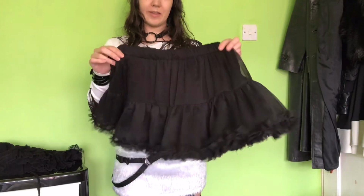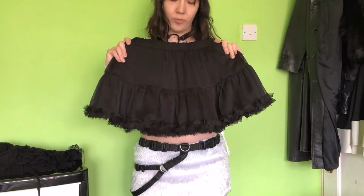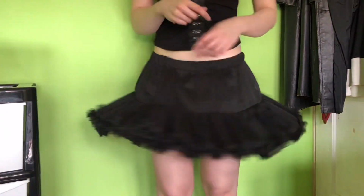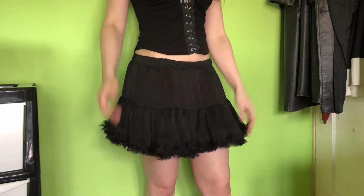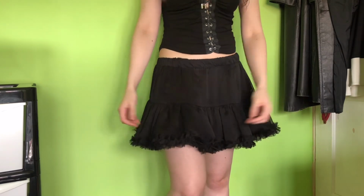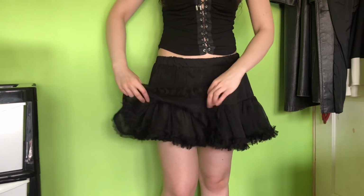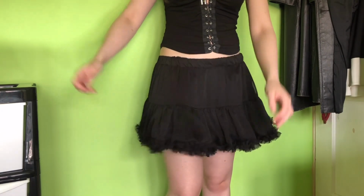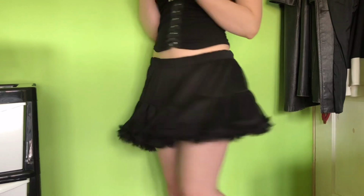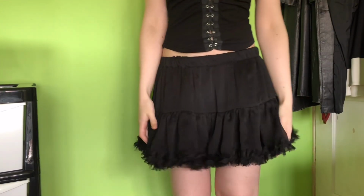This skirt was a very fun find. I did have a skirt pretty much identical to this one many years ago, but it had really small polka dots all over it, and I had been regretting getting rid of that. So when I saw this, I was very happy to have another tutu kind of skirt. And this was £4. I've already worn it several times, so I took the label out.